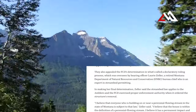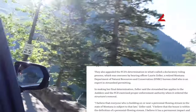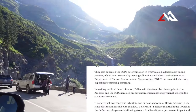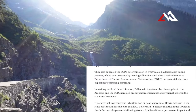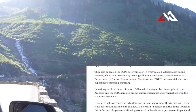They also appealed the Flathead Conservation District's determination in what's called a declaratory ruling process, which was overseen by hearing officer Lori Zeller, a retired Montana Department of Natural Resources and Conservation bureau chief, who is an expert in stream bed permitting. In making her final determination, Zeller said the stream bed law applies to the Amblers and the Flathead Conservation District exercised proper enforcement authority when it ordered the structure's removal.